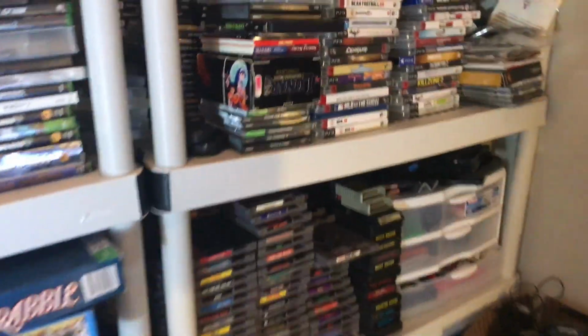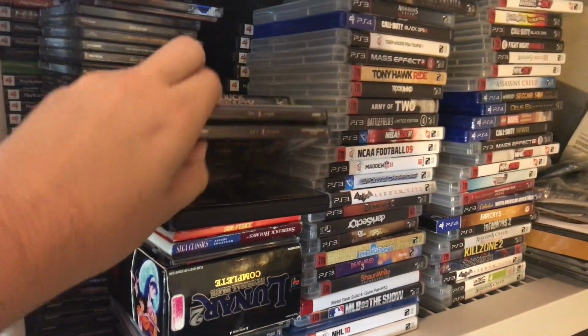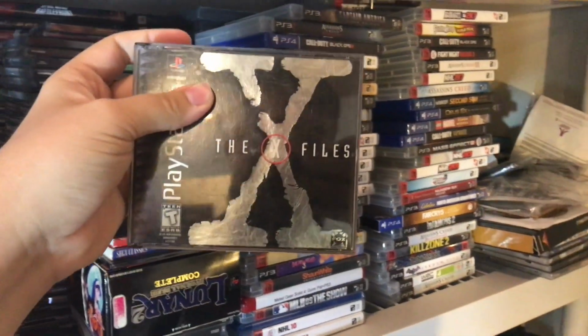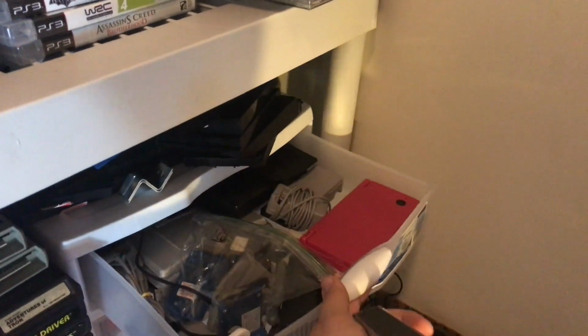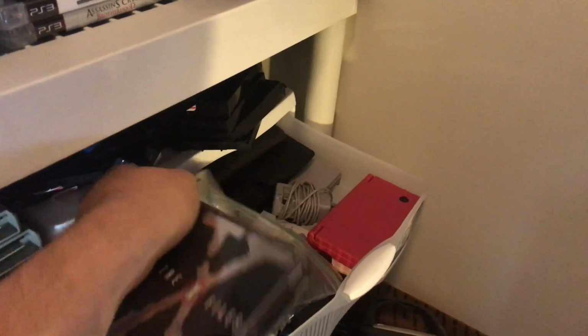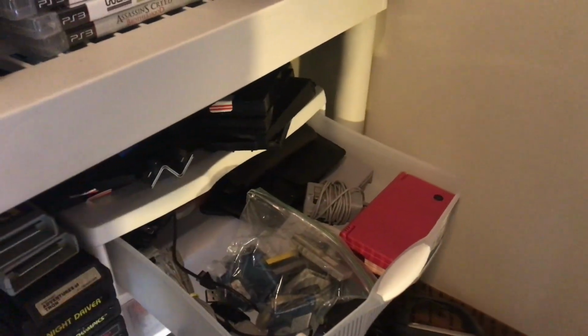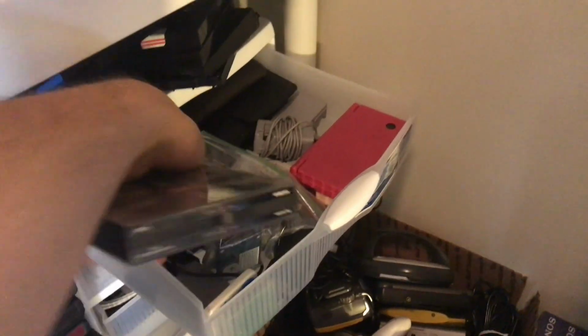So I'll probably grab those first two things. The X-Files I'd had for a while, but it's one of those games I forgot to list. So there's that. And we'll go in the Game Boy drawer, as I like to call it, even though there's no Game Boys in there right now. Grab that and the charger.